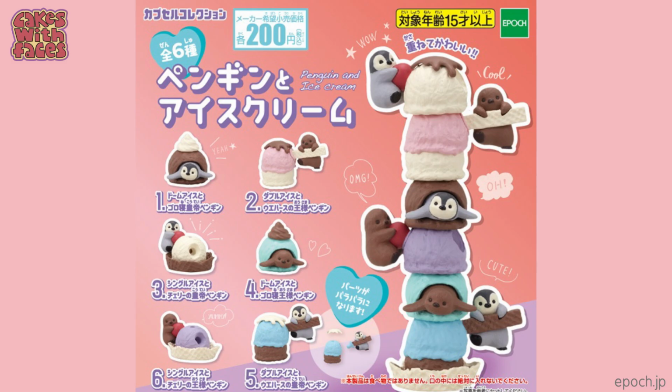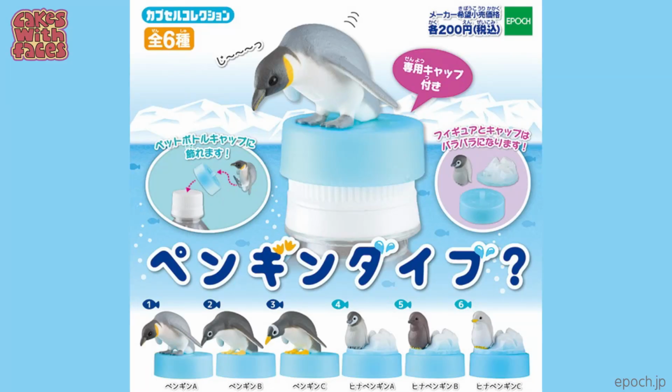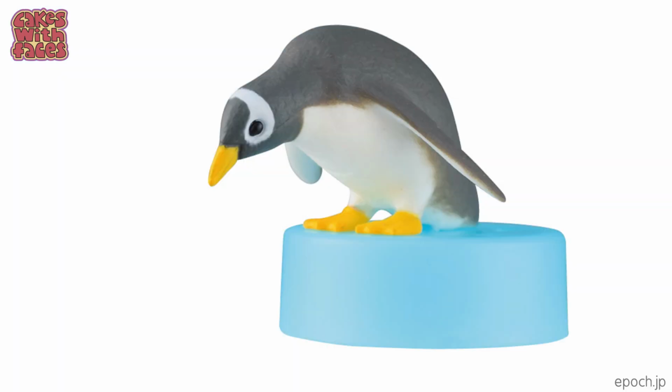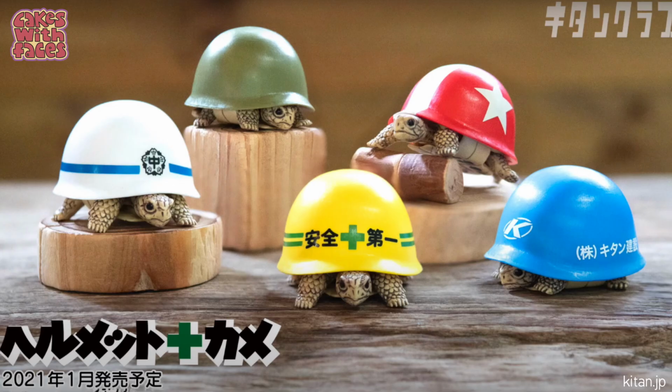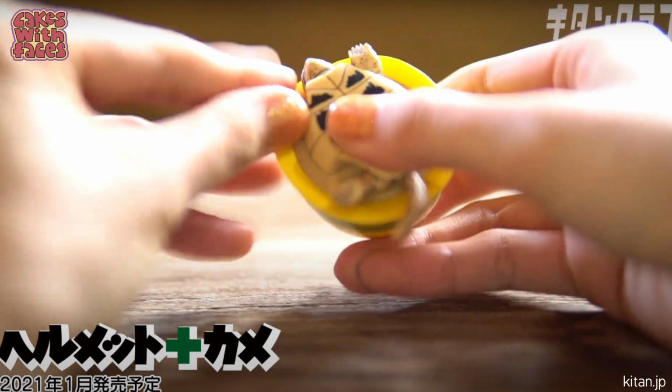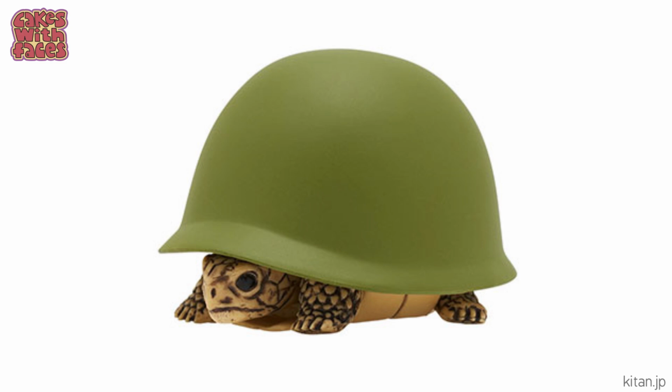It's very cute. Next, another penguin gachapon set. It's called Penguins Dive. The penguins are looking very hesitant to dive off these caps, which you can fit onto the top of water bottles. The baby penguins are really cute. Next, tortoises with safety helmets as shells to keep them extra safe. The legs are posable, and there's various types of helmets as shells. This one seems to be in the army.